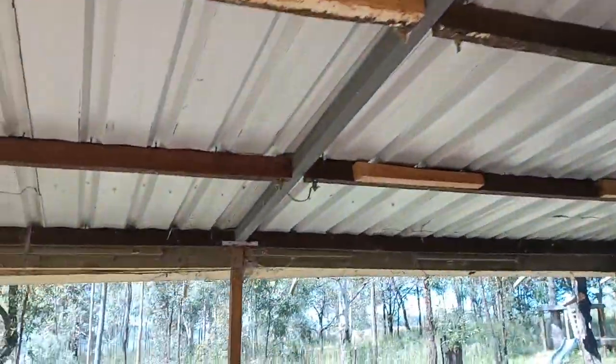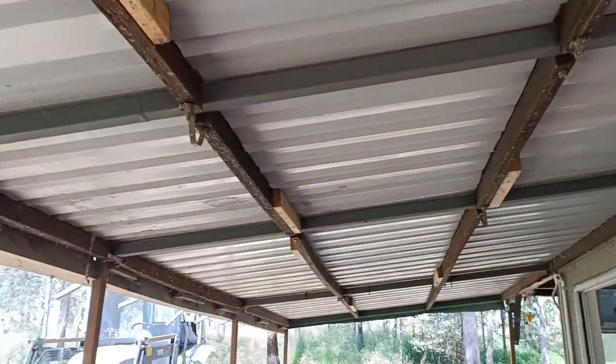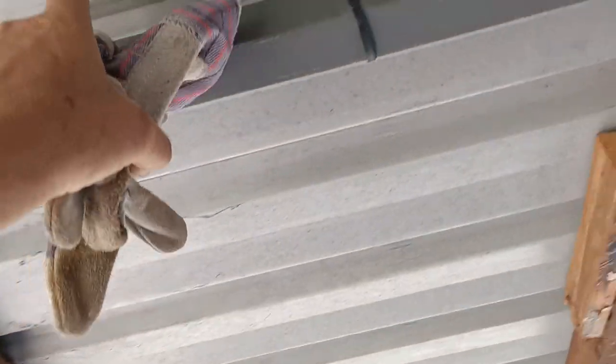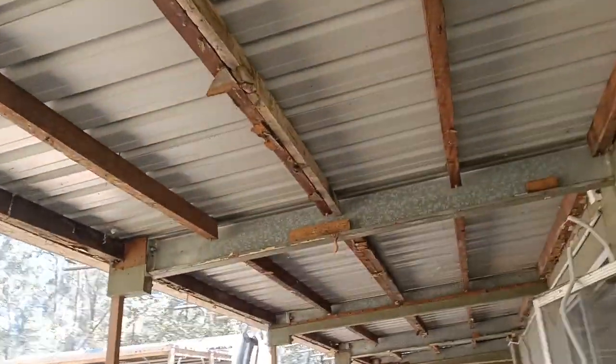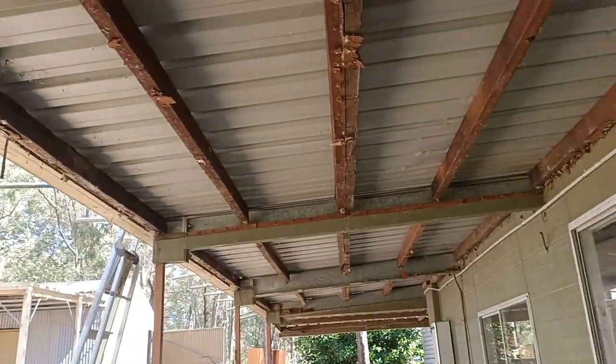And here I've stripped all this out, so pulled all the nails out of here so far, so the nails are gone out of there. Not sure what to do here at the moment. I think I'm going to put top hats on top of these steel beams here and put everything up on top of there and seal it properly back up underneath it with flashing back underneath the roof, and stop all these leaks.